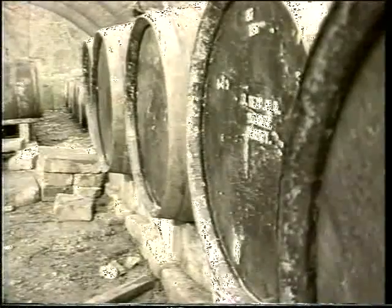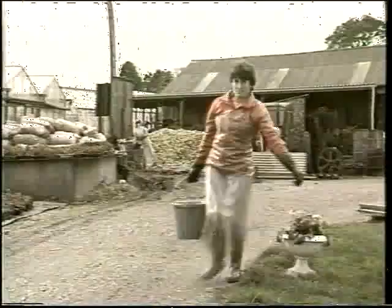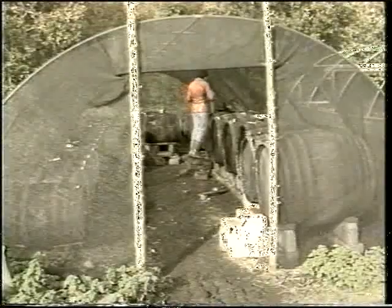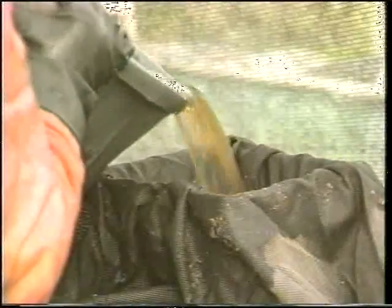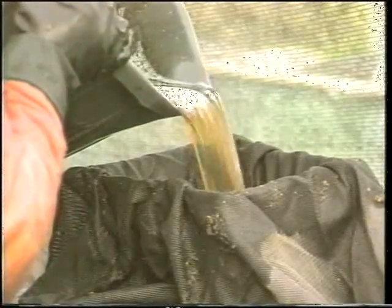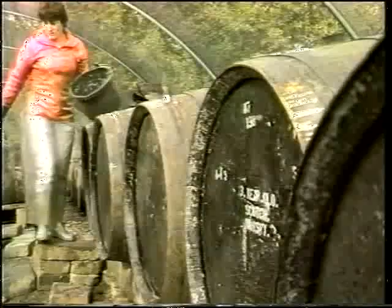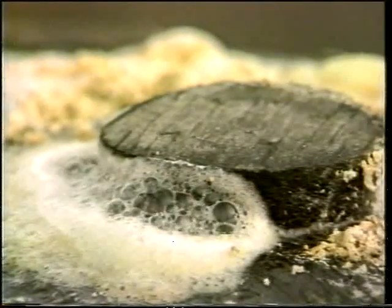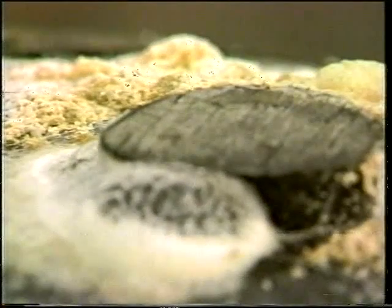Fermentation is done in oak casks. These come from the whisky trade. Fermentation can start in 3 days, depending on the temperature. It can finish in 3 weeks or 3 months, again depending on the temperature.